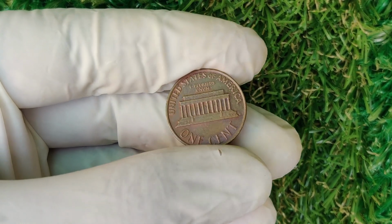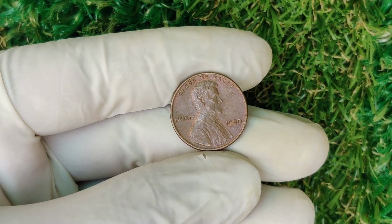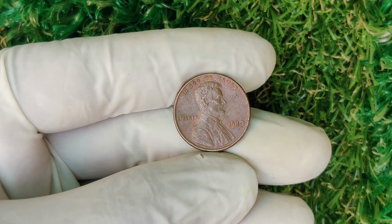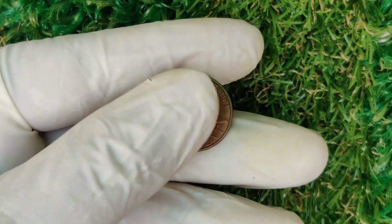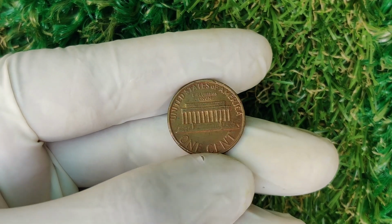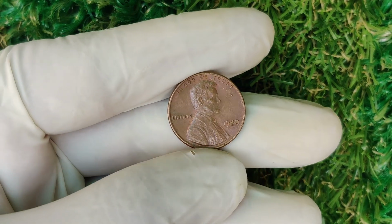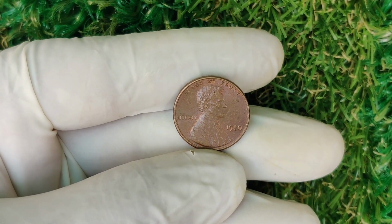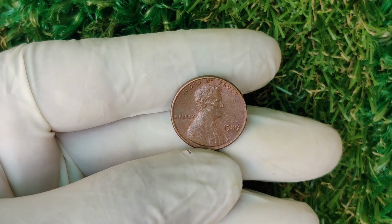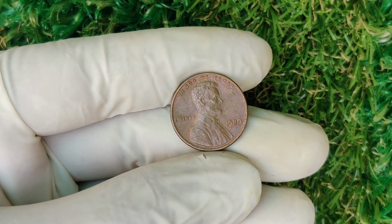We're diving deep into one of the most intriguing and valuable coins of modern U.S. history, the 1980 Lincoln penny. Now you might be thinking, wait, it's just a penny. But what if I told you that one particular penny from 1980 is worth a mind-blowing $1.5 million? You heard that right. A single cent that could make you a millionaire. Stick around as we break down the history, the reasons behind its massive value, and how you could potentially get your hands on one of these treasures.